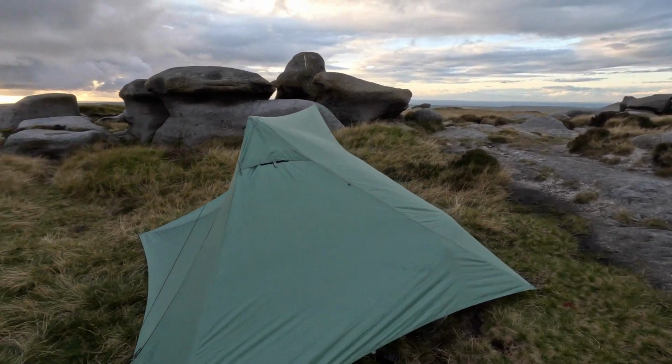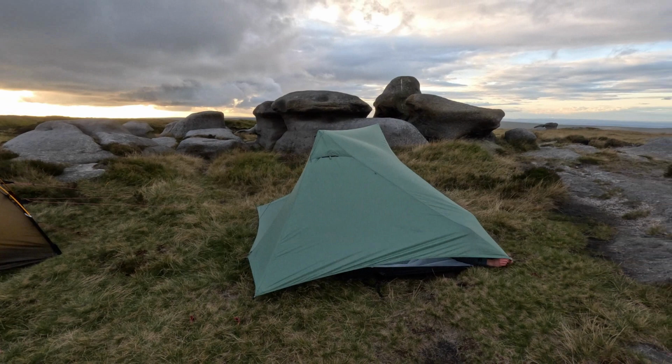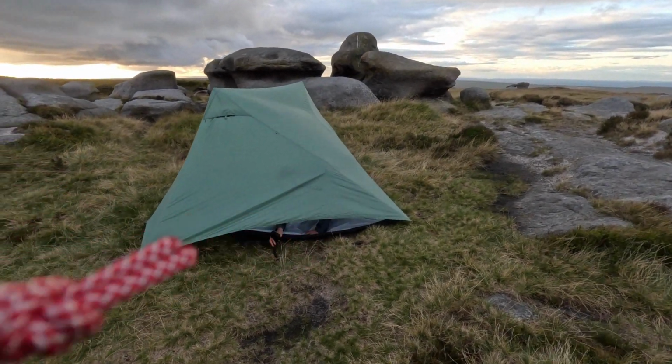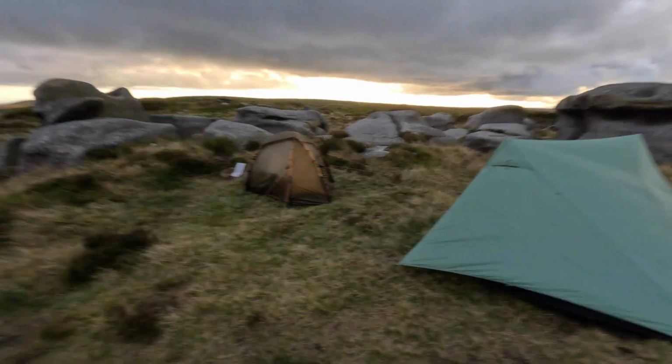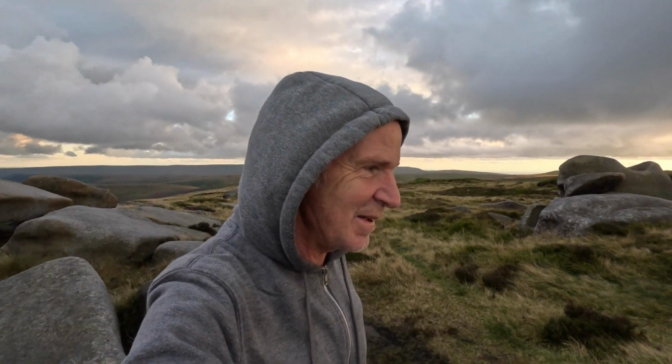Well, Mark's somewhere in there, but I'm lost. Oh, there's his hands there, look. Yeah, so he's inside there, getting it up ready before it might rain.